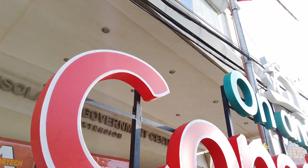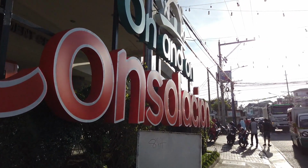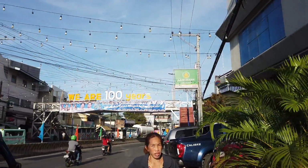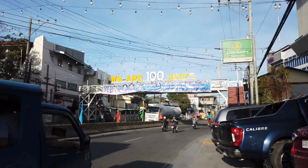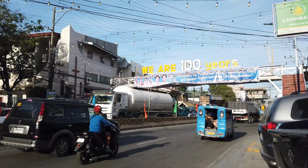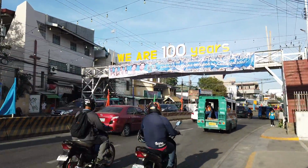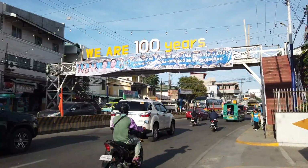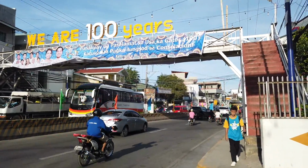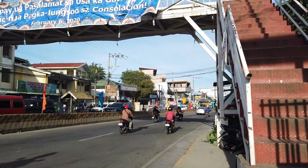Adong. So that's the slogan for Consolacion. As we continue on, they're going to be celebrating their 100 years of being a municipality. Because like I said, they used to be just a component barangay of Mandaue City. Now it's been 100 years since they became a municipality.